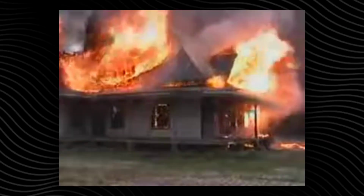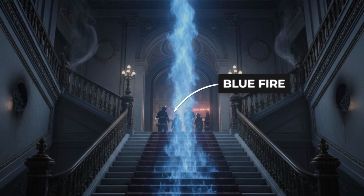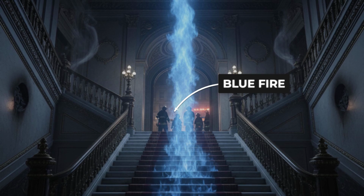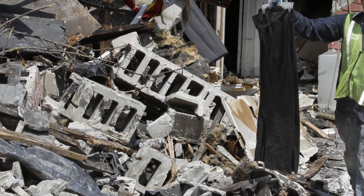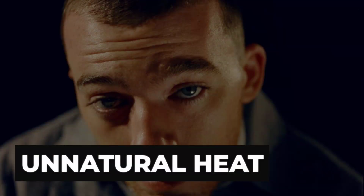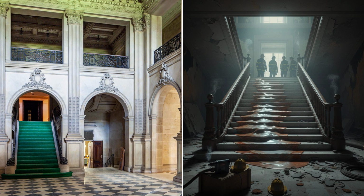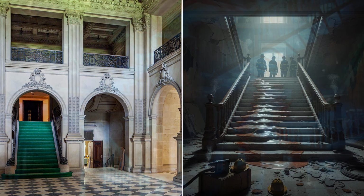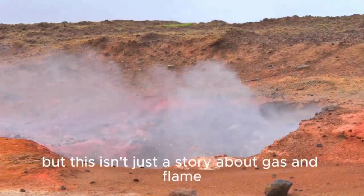The final blaze began with a sound like splitting stone. Then a shaft of blue fire shot up the main staircase, visible from the road, burning straight through marble and plaster. A demolition worker on site for the morning shift later described the heat as unnatural. He watched as the marble steps sagged and fused, their surfaces running like wax, while the old wooden railings just above stayed untouched. Firefighters arrived to find the building's core pulsing with energy, but no open flames remained.